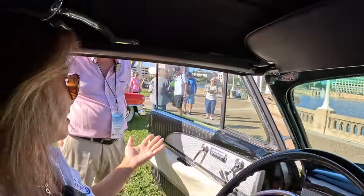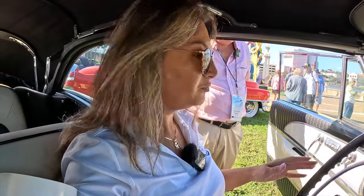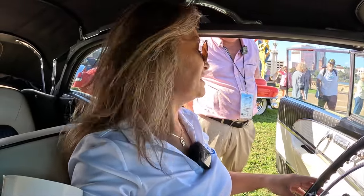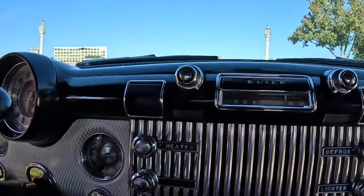I know that in '53 they were toying around with air conditioning. No, this one didn't happen. They didn't have air conditioning in '53. No, it came after that. But it would have been in here.